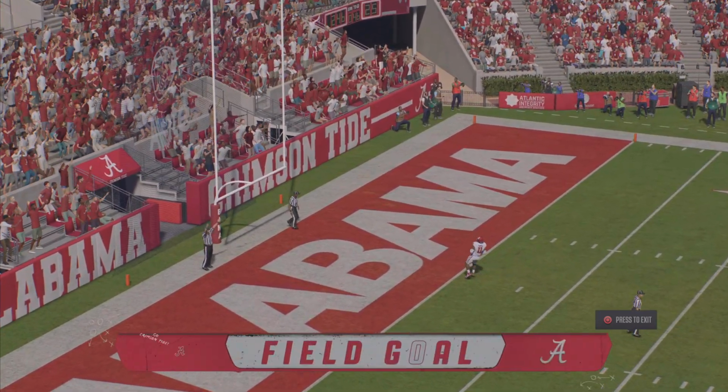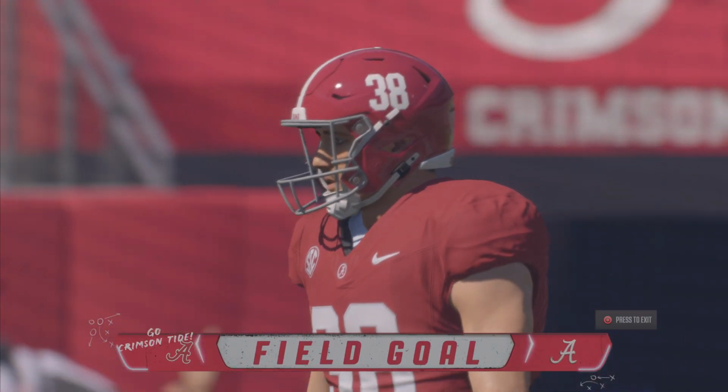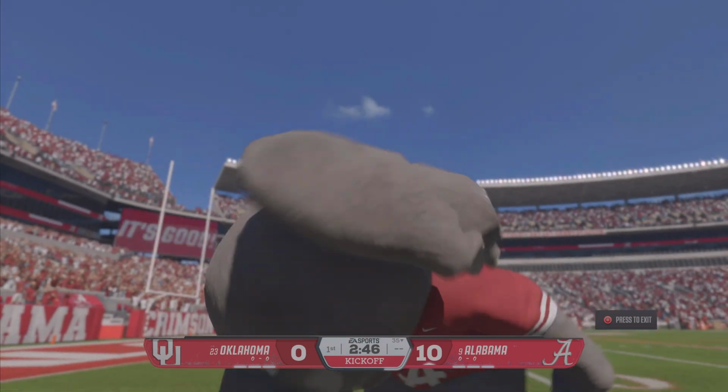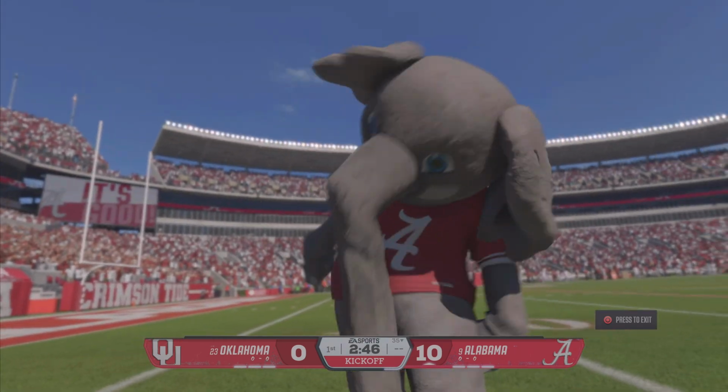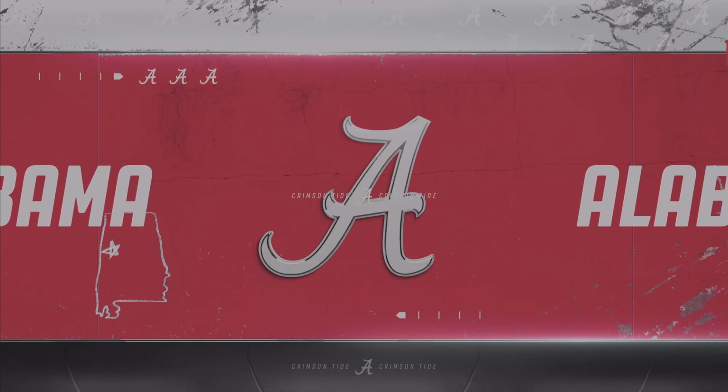And it sails right through the middle of the uprights. Solid kick. And that will extend their lead even further. I was watching this guy in pregame. He has got a strong leg. Not surprised here he's able to put 3 points up here for the offense.